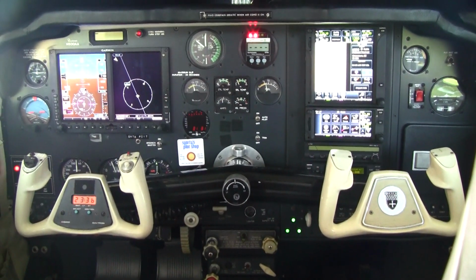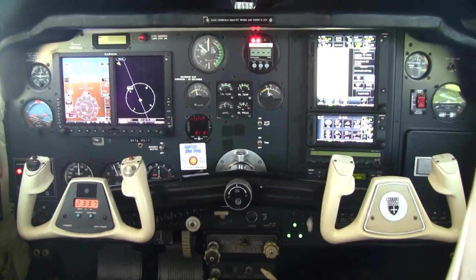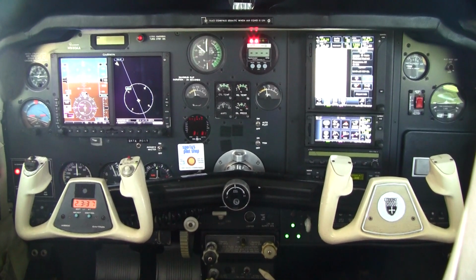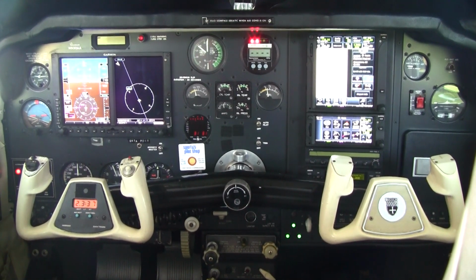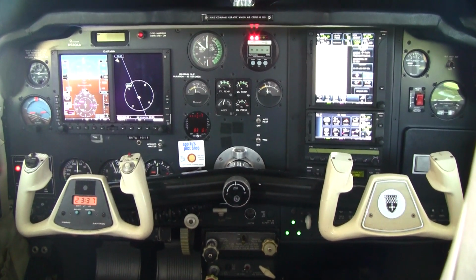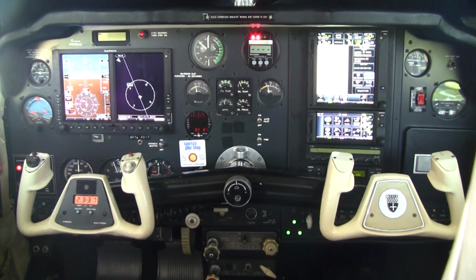Let's check out the flight deck on 903 Alpha Alpha, featuring new generation Garmin avionics. Your primary flight display is a Garmin G500 glass panel display. GPS Navcom number 1 is a Garmin GTN 750 with WAAS. GPS Navcom number 2, Garmin GTN 650 with WAAS.